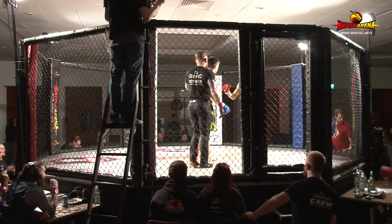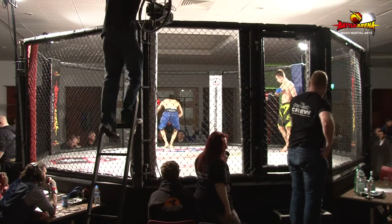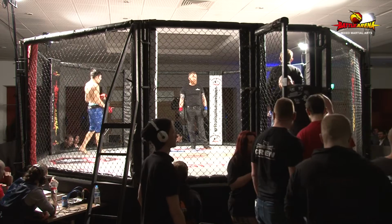Nice tight armbar. I honestly thought he'd gone the wrong way. I thought the cage was going to hinder him there. But he managed to adjust his hips, switch out to the side, get that armbar nice and tight. Indeed. You could see the grimace in Zach's face. That was a very tight armbar that David got on his opponent. Very impressive finish. For the announcement.